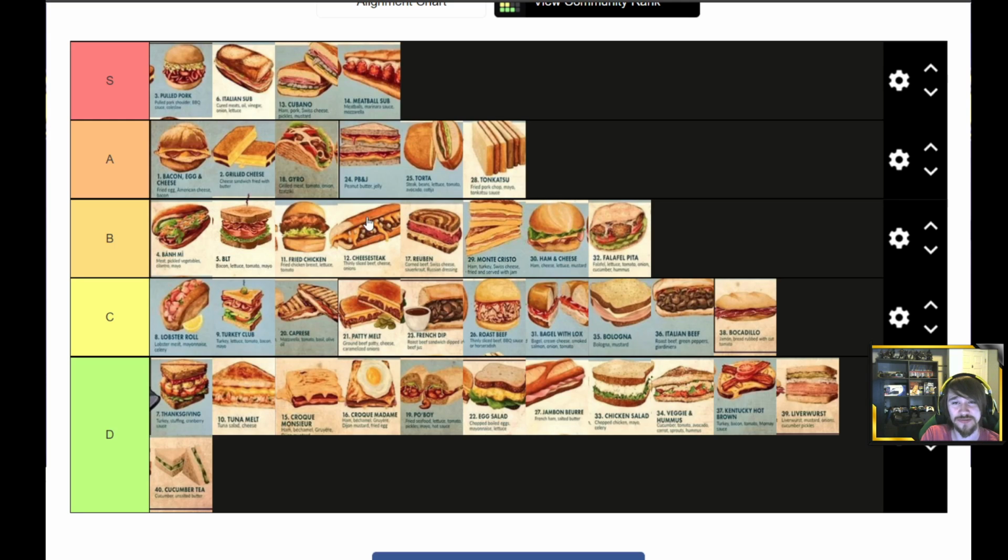Now that I'm looking at these sandwiches, I'm starting to get a little hungry. But I think this is going to be my overall list. Obviously, the top four, get the Italian sub, the Cubano, the meatball sub, and the pulled pork. Absolutely delicious. And if I could make even a further down tier, I would. It would probably have the chicken salad sandwich, the Thanksgiving sandwich, the cucumber tea, and the egg salad sandwich, I think would all fall down.